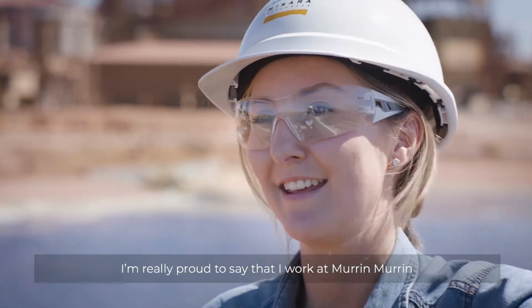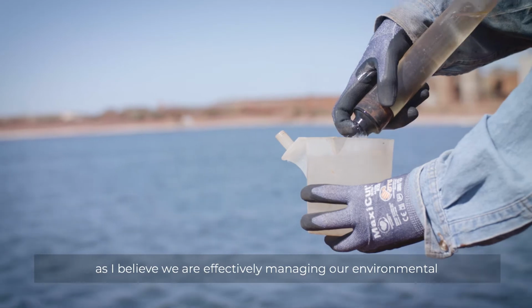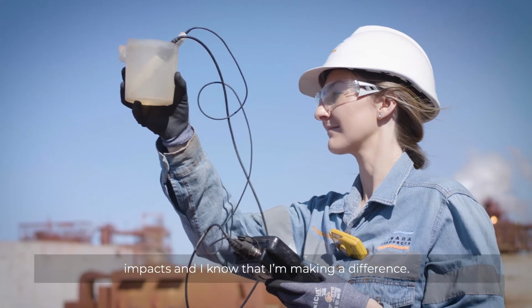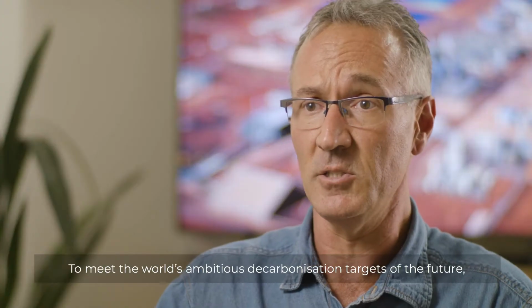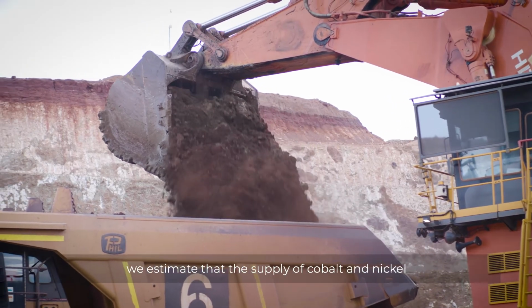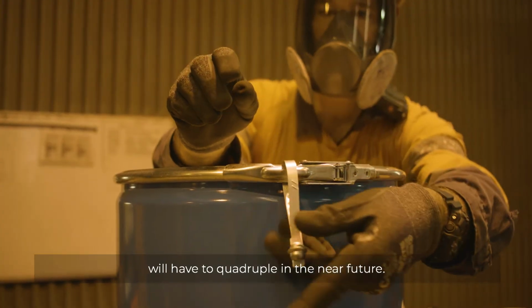I'm really proud to say that I work at Murrin, as I believe we are effectively managing our environmental impacts, and I know that I'm making a difference. To meet the world's ambitious decarbonisation targets of the future, we estimate that the supply of cobalt and nickel will have to quadruple in the near future.